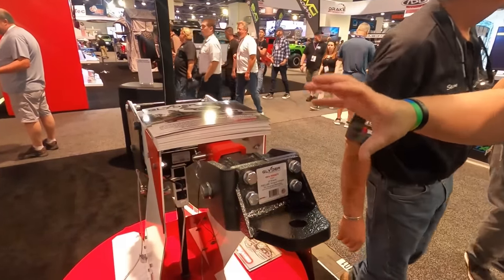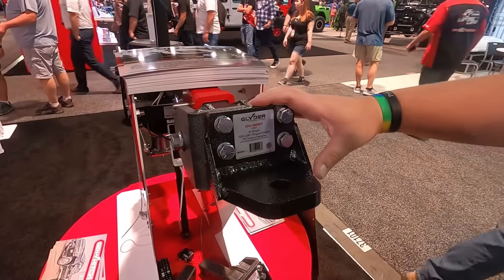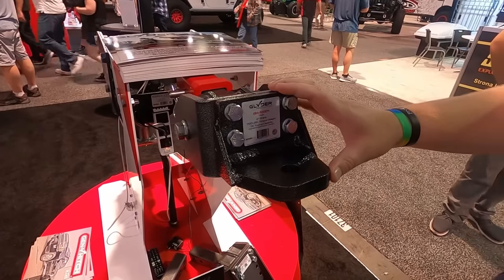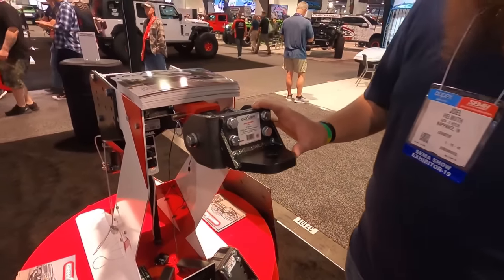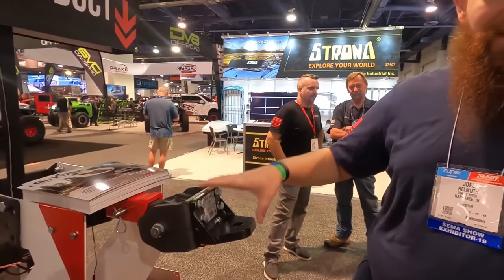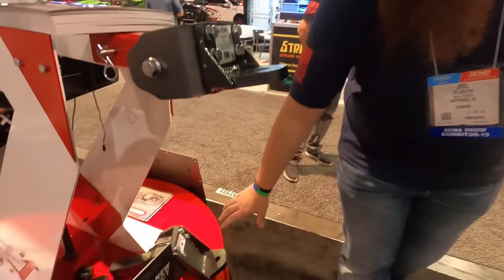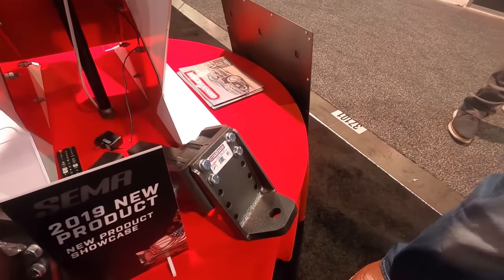So this is our newest, the Glider. This is our lightweight model. It's designed for 200 up to 700 pounds of tongue weight, with a 7,000 pound capacity, and it retails at $194. We also have it available with a longer drop if you need a longer drop for that style.